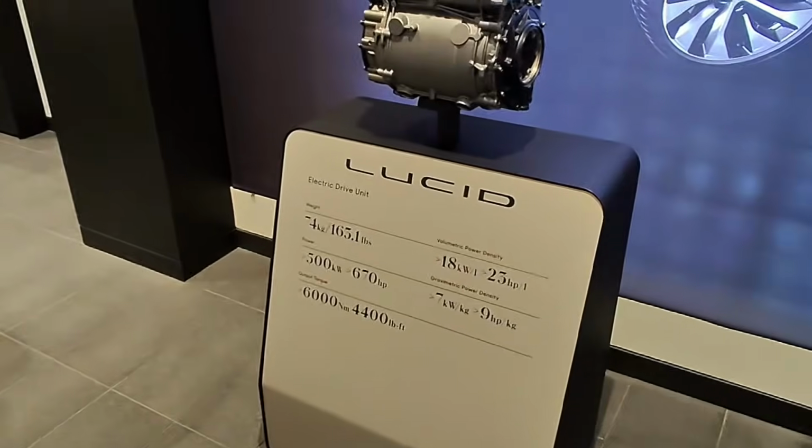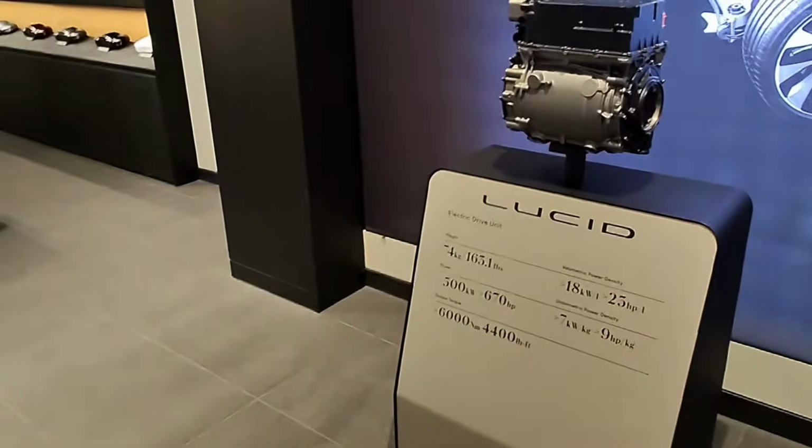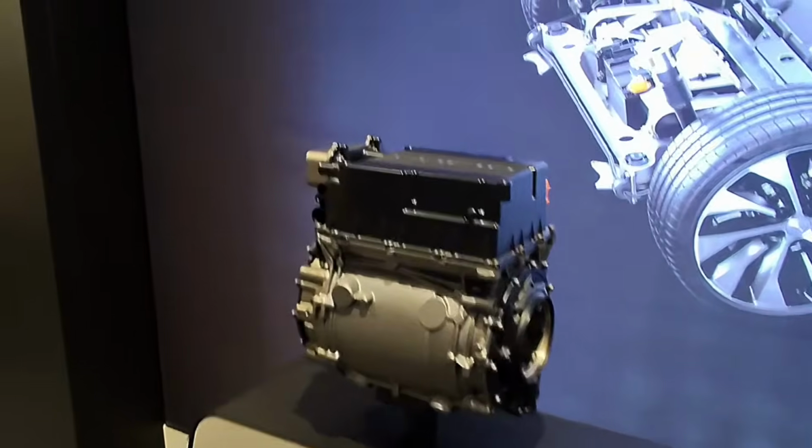Yep, this is 600, and this is not the top of the line one, by the way. No, the top of the line one is the Sapphire with 1200 some horsepower. That little motor does the magic, everybody.